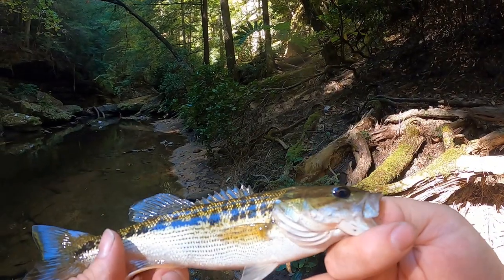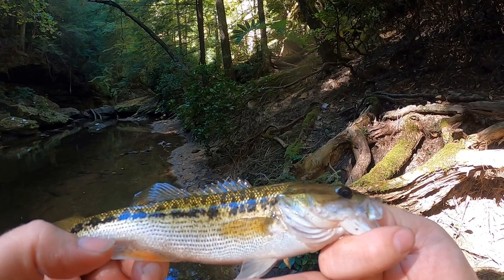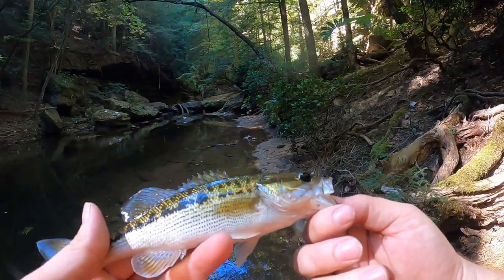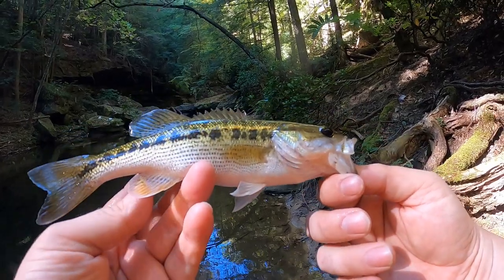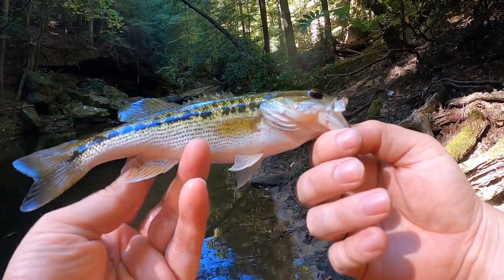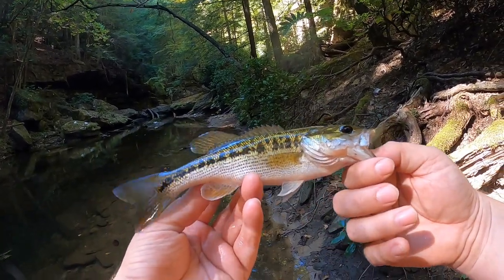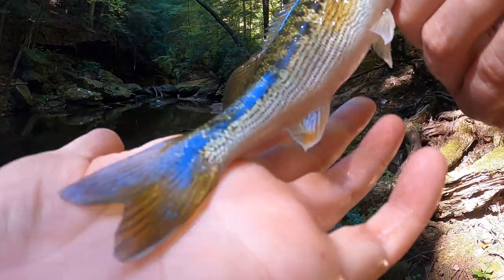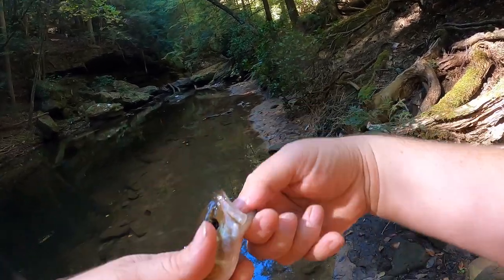I think that is a little warrior bass. I'm counting 12 lateral line spots on him. No tooth patch. That's a little guy, but I do believe that is the target species. I'm gonna compare him to some different resources, different pictures of warrior bass, see if that's what he is, but I do believe we've got a little juvenile warrior bass right there. Almost positive. All right, buddy. Get you back.